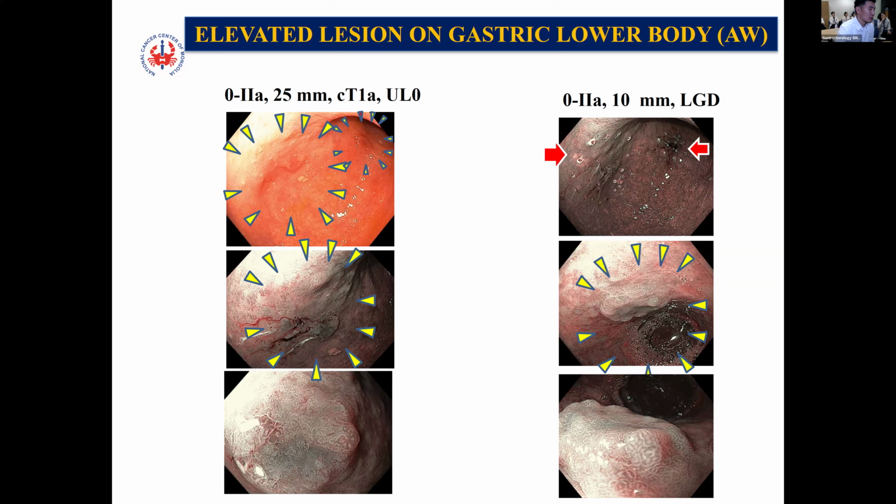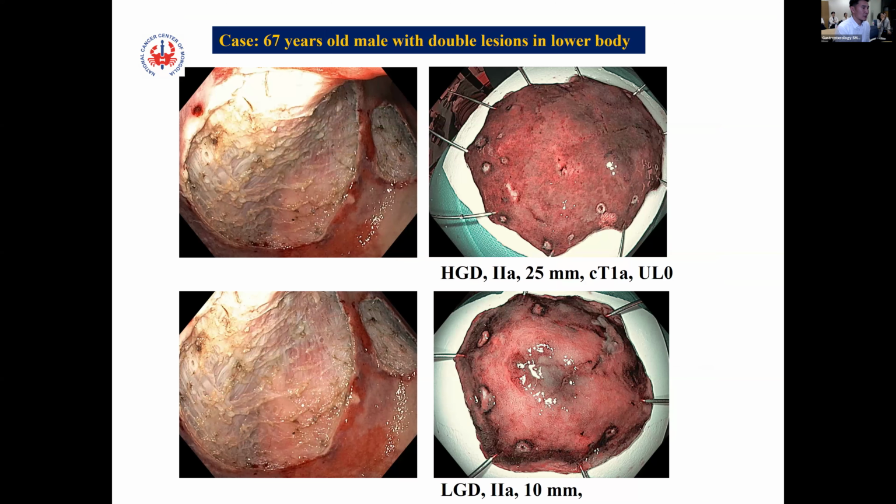So we checked this lesion again and found a new lesion near the antrum lesion, carefully, using the MBR method. It's a very flat and expanded lesion. We took a biopsy, and the biopsy result was high-grade dysplasia. Okay, so we planned ESD for both lesions at the same time. ESD was done routinely without complications or adverse events. The pathology result was high-grade dysplasia in the lower body anterior wall, and low-grade dysplasia in the antrum.